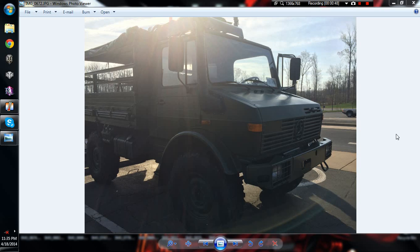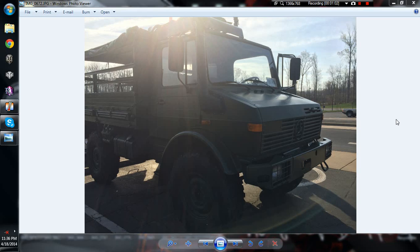So this was an exhibit set up outside of a museum I went to. I just happened to be lucky one day, and they were doing a military vehicles exhibit. They only do it one time every 2 years, so we got pretty lucky on the day that we went. So here we have a Unimog, and most of these vehicles I've never seen before, only in pictures, nothing in real life.